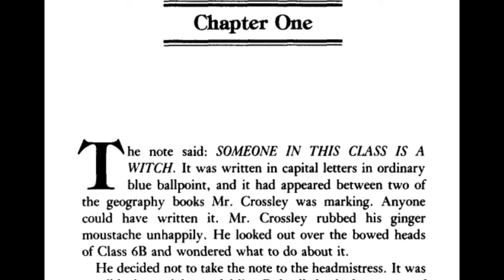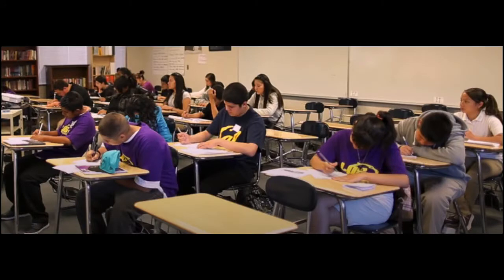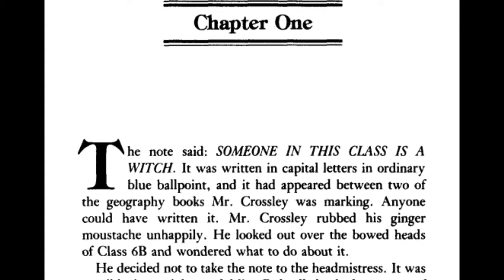This is visual writing. We can picture Mr. Crosley rubbing his moustache and looking out over those bowed heads of Class 6B. Mr. Crosley's reactions make the description of scene economic and move the story along. Then he takes his decision not to take the note to the headmistress, which we sense so early on may be a critical turning point in the story right at the beginning. We are gripped.